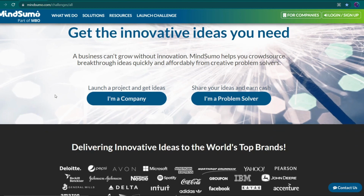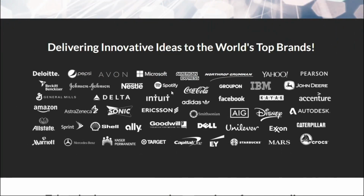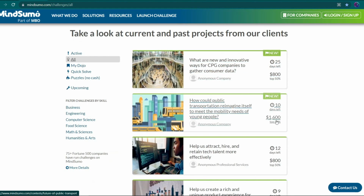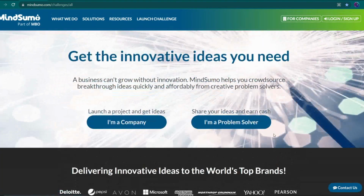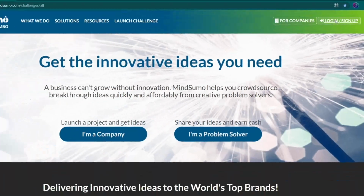As you can see, the website has partnered with some of the most prominent companies in the world. They've collaborated with companies including Pepsi, Johnson & Johnson, Amazon, Starbucks, Disney, Adidas, Facebook, Coca-Cola, Spotify, Microsoft, American Express, Yahoo, IBM, and many others. Take a look at how much money may be made with just one simple search right now. You may be compensated with $800, $1,000, $1,600, or even more. To begin using this website and earn that sum of money, you first need to create a brand new account. To do so, click this login/signup button in the upper right corner of your screen.